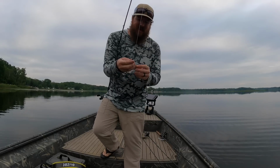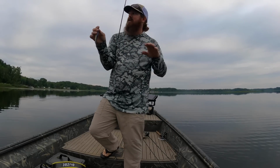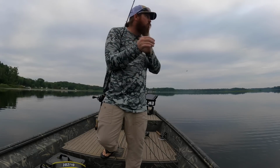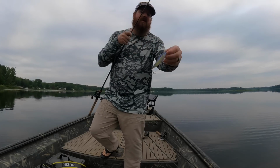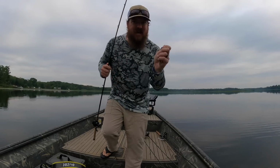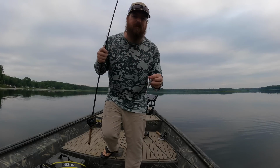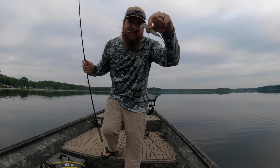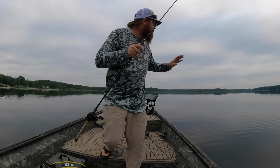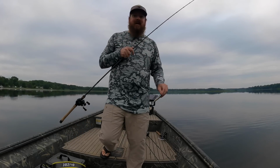I don't know if you guys are getting the same vibe I am. I don't know if it comes through on the camera, but this place is still. I mean, it's glass, it's quiet. So I went with that really subtle topwater. It's got some sound, but it's a subtle walk. It's not an overwhelming sound. Sometimes that gets them really good when it's like this, when you don't want to make too much racket. Let's keep going.